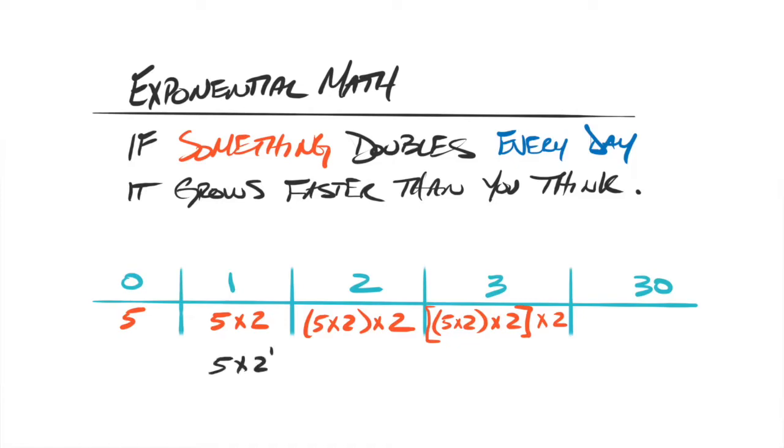So on day 1, you have 5 times 2 to the 1. On day 2, you have 5 times 2 squared. On day 3, you have 5 times 2 cubed. And on day 30, you have 5 times 2 to the 30th. Now, if you pull out your calculator, you'll notice that that number is greater than $5.3 billion. And that's the point. That $5 grew way faster than you thought by the end of the month.